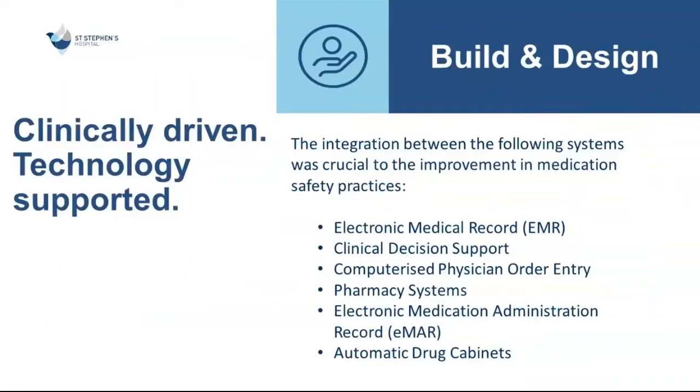The build and design of our system was clinically driven but technology supported. That is, rather than the technology dictating what can be achieved clinically, we wanted our clinicians to design what they wanted and then implement the technology to support them. The integration between our systems was crucial to the improvement of medication safety practices. All these systems must be able to talk to each other in order for the closed loop to exist.